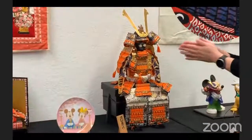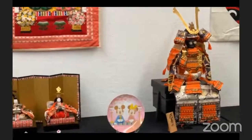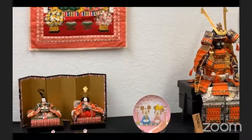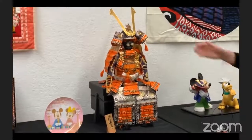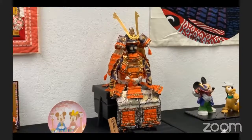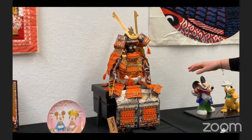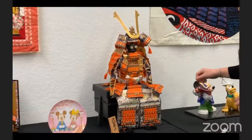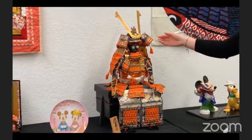These Girls' Day displays had a lot of dolls, or hina-ningyo, and these Boys' Day displays also have some dolls, but there is one big difference, as you can see here. The Boys' Day displays, or the Children's Day displays, typically have armor, and there are some very important pieces of armor that are on display for Boys' Day or Children's Day.